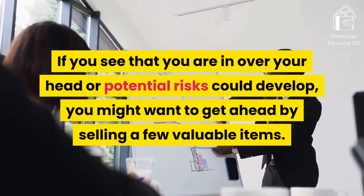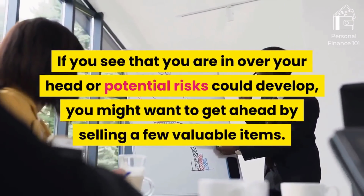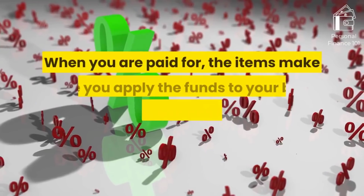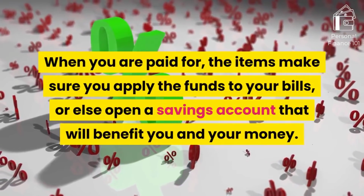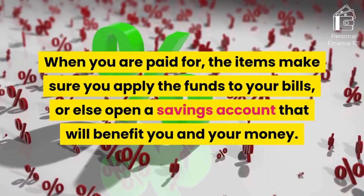If you see that you are in over your head or potential risks could develop, you might want to get ahead by selling a few valuable items. When you are paid for the items, make sure you apply the funds to your bills, or else open a savings account that will benefit you and your money.